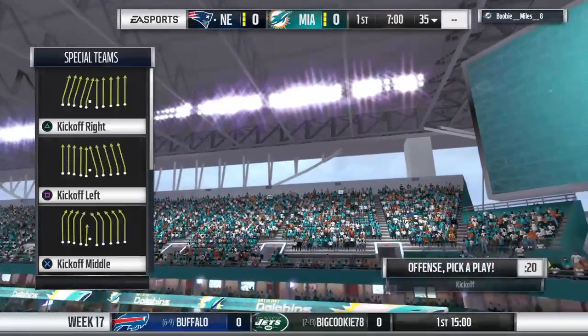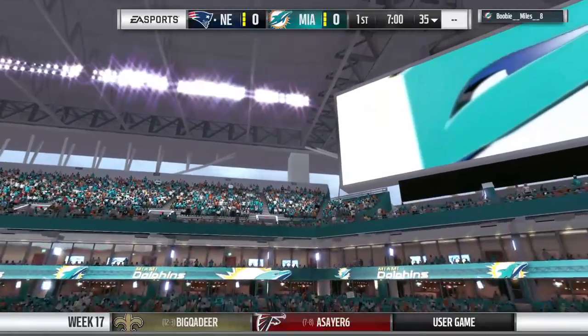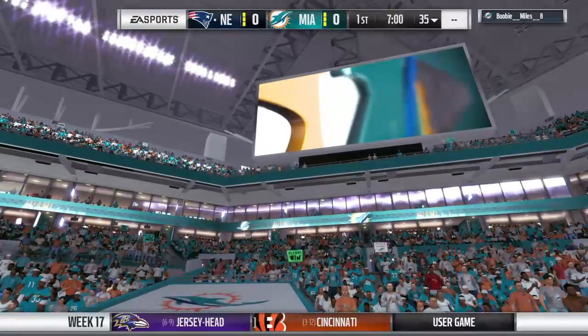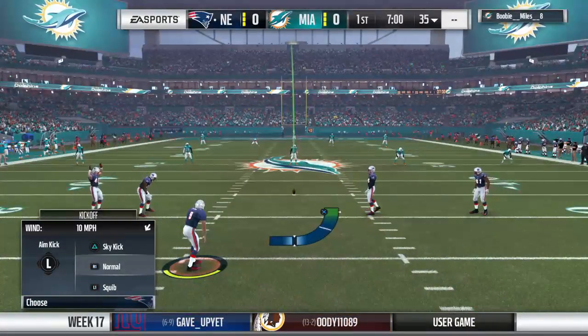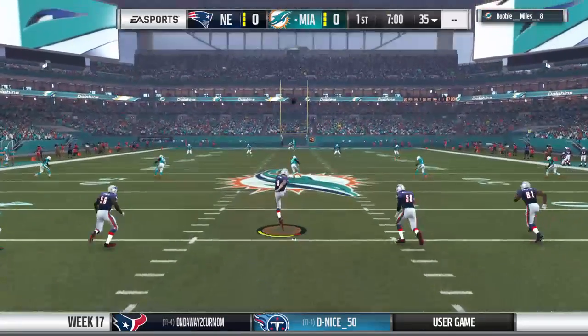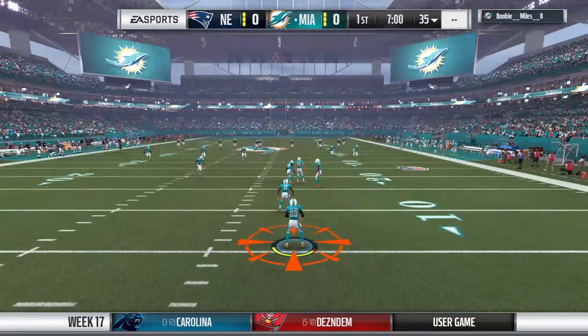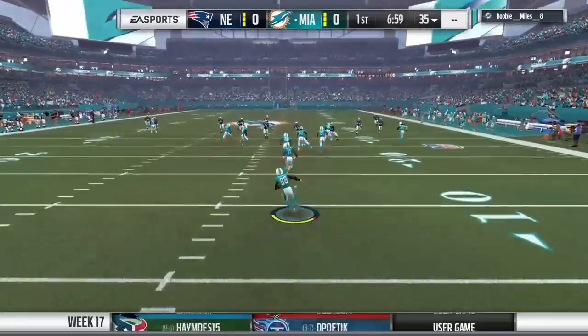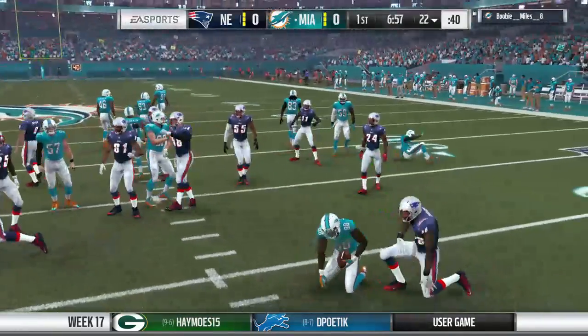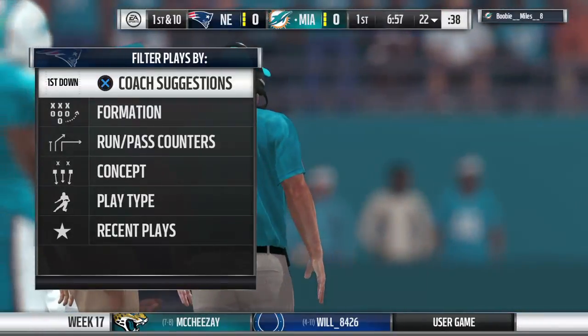So for the call of this week's 17 matchup, let's send it out to our broadcast team, Brandon Guyton and Charles Davis. All right, Larry, EA Sports coverage of the NFL brings us to the Sunshine State in one of America's finest cities, Miami, Florida. Today, the curtain falls on the regular season, and we've got a good one in store between the New England Patriots and the Miami Dolphins.